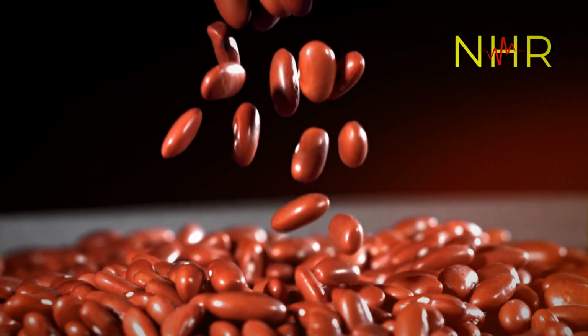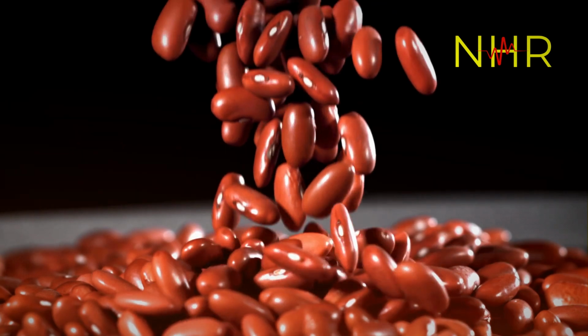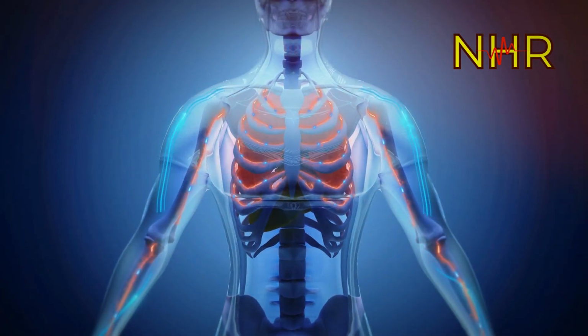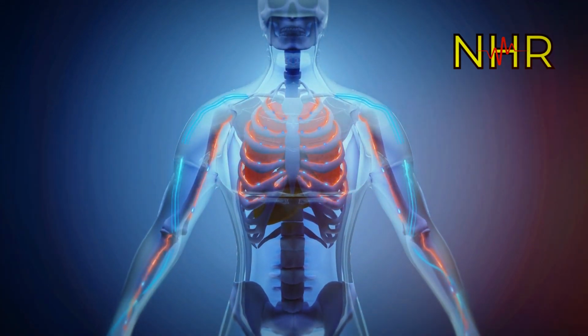Let's begin with one of Dr. Li's top picks, beans. Beans are a good source of dietary fiber. They've got healthy fats in them. And it turns out that beans improve your metabolism by burning down harmful body fat. That lowers inflammation, and by burning down harmful fat, we're unloading our circulation as well.